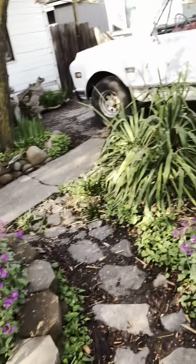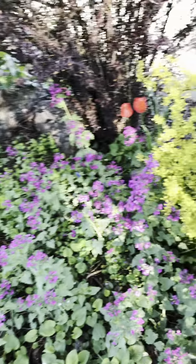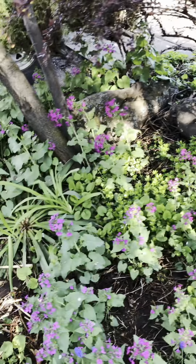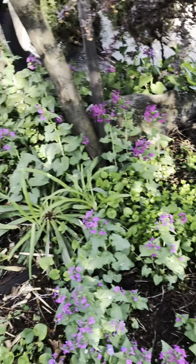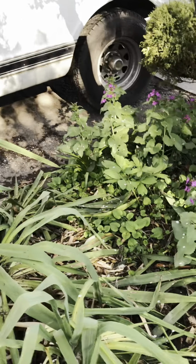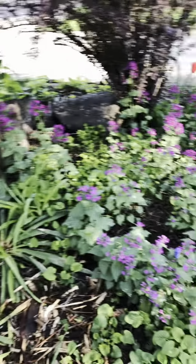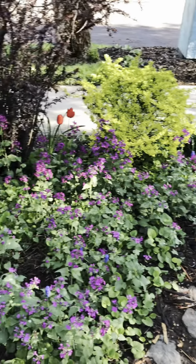But anyway, I've been working really hard out here pulling bellflowers, and I think I got the first wave of them all up. It's usually about 3 times a year that you have to come out and pull them. And of course that doesn't make them go away, obviously.